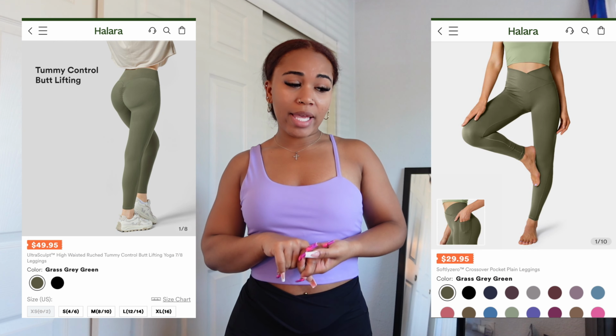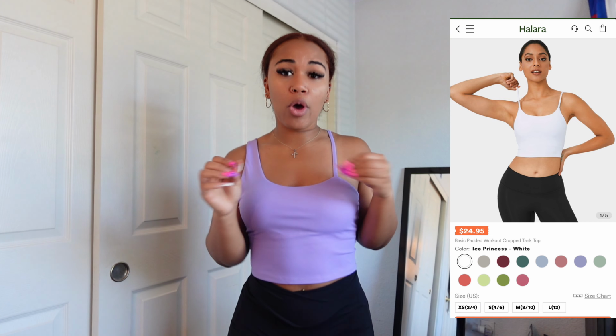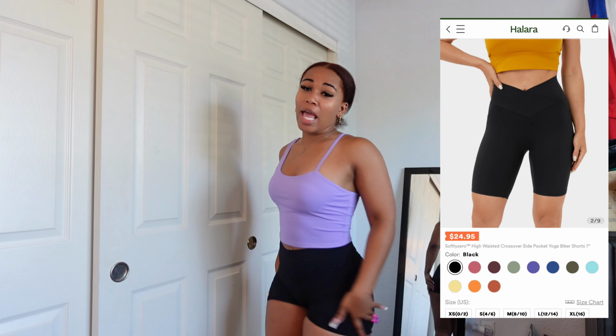Okay, guys, that is it for the Halara haul. Honestly, my favorites were the first two green leggings. Those were really cute. And then the tank top, I am in love. Oh, and then these black shorts, they just fit me perfectly.